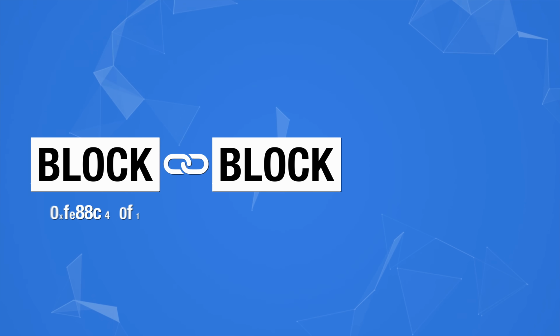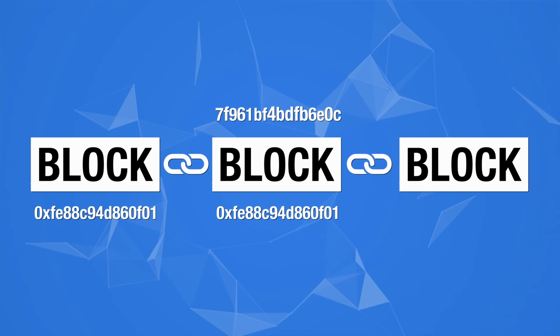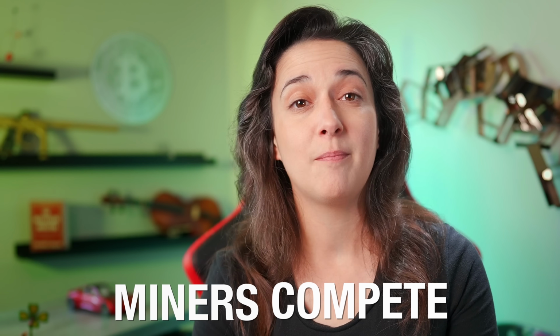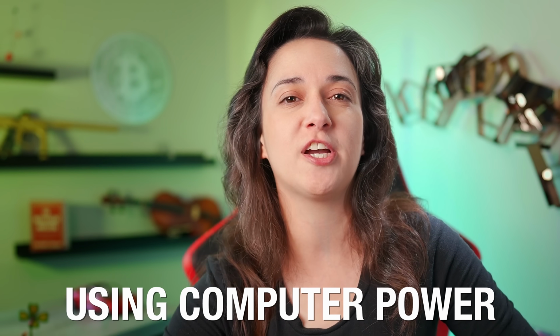So new blocks of transactions have a unique hash from the previous block, and to get published to the ledger, it requires the creation of another unique hash, which will go through a validation process and then get passed on to the next block, and so on and so forth. To create a new hash for the block of transactions, miners compete with each other, using computer power to try to be the first one to come up with the hash.